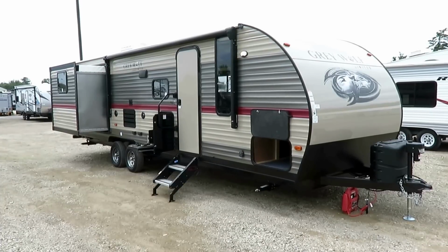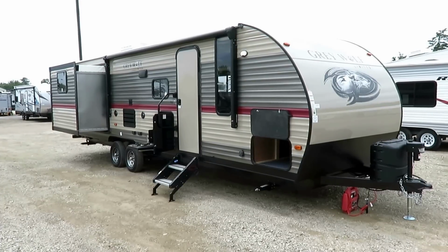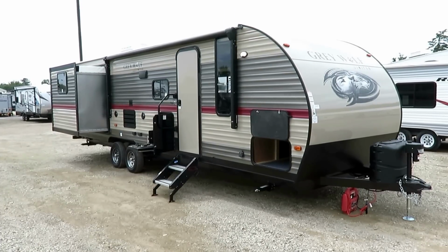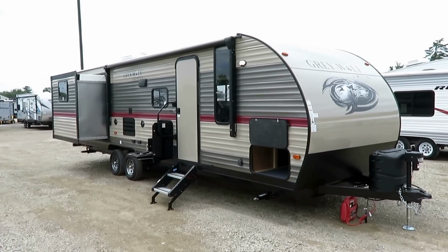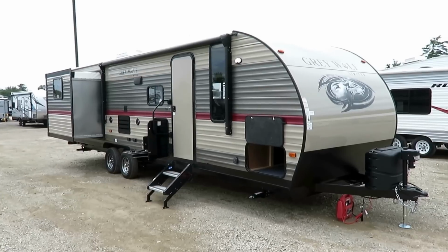27 DBS Gray Wolf here at HaylettRV of Goldwater, Michigan. This is an awesome in-betweener floor plan, and it's a really intelligently well executed bunkhouse.